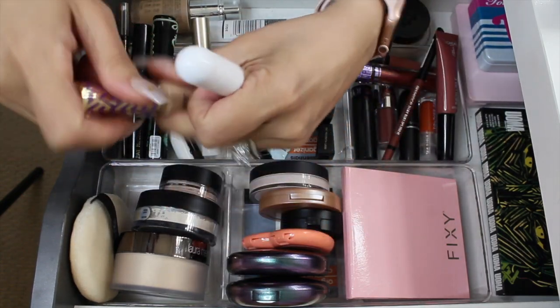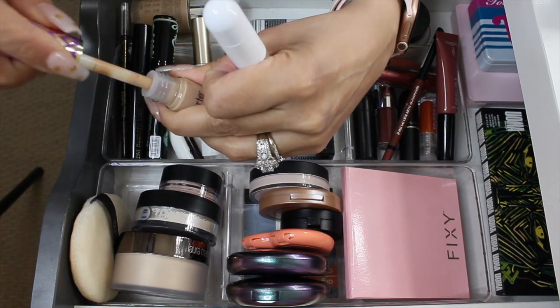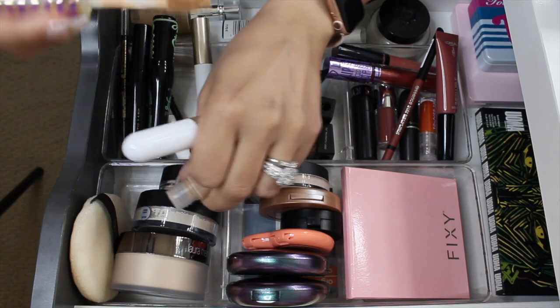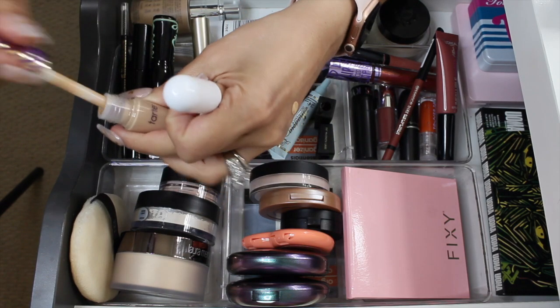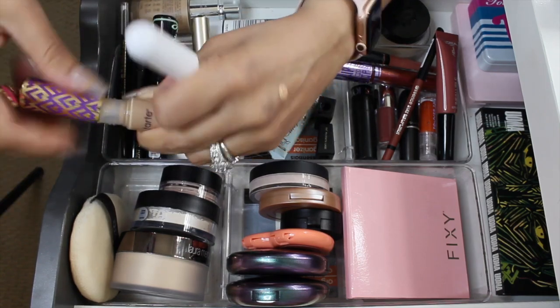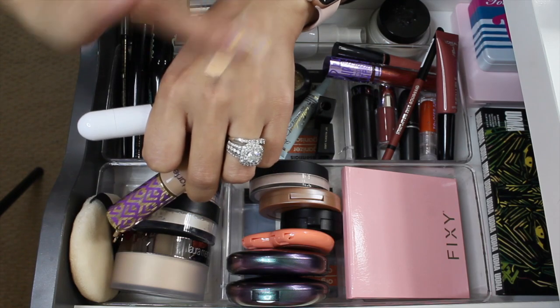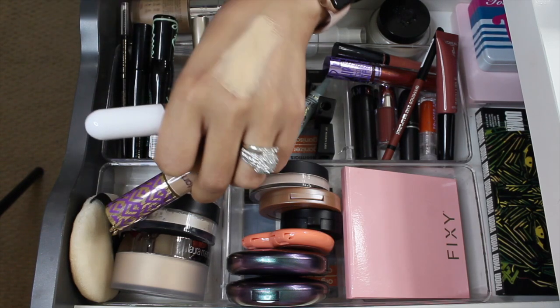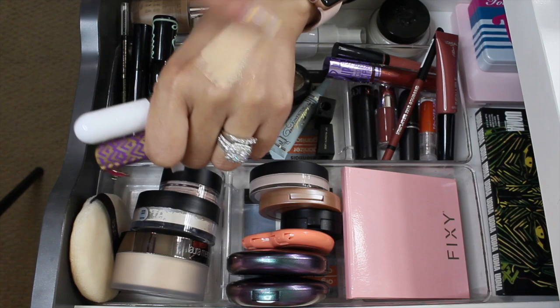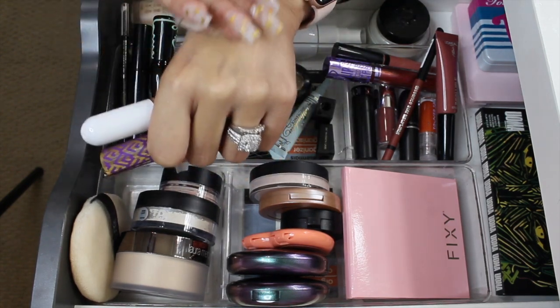Light Sand is the one that I used up last year. I think the Light Medium is not an exact shade match, but it doesn't have to be. It's very brightening. Oh gosh, yeah, that's very brightening. So I can always conceal with the Clinique. Oh my gosh, look at that coverage. Oh, it's been a long time since I used this guy.